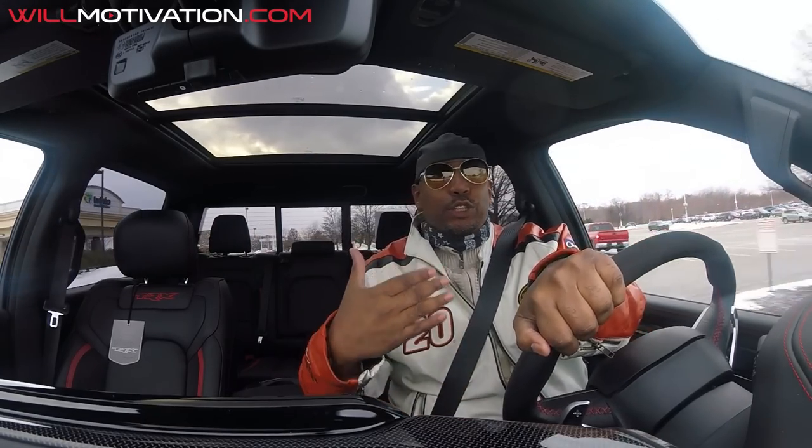Okay, so let's talk about the spec on my Ram TRX. What made my Ram TRX jump from 70,000 to 88,000, roughly, cost my truck? I'm gonna go through the main features of the truck.